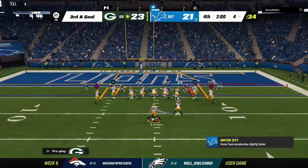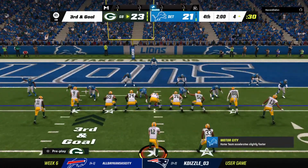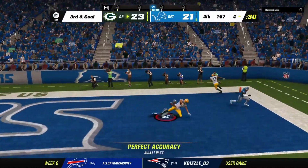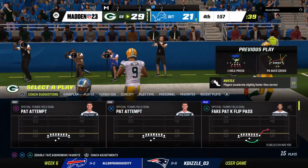A lot of tired bodies on that field, but this is a big play, 3rd and goal. And this is caught. And that could seal it. It's a touchdown.